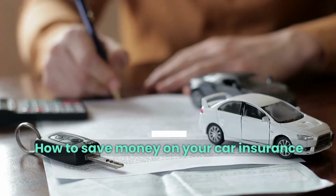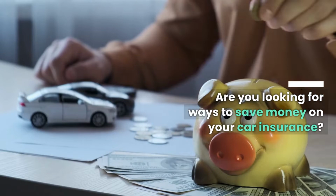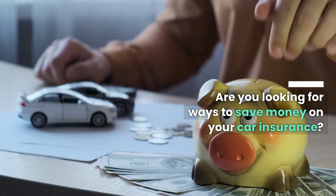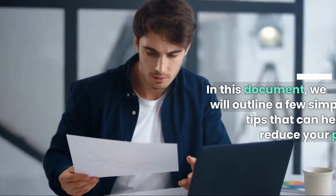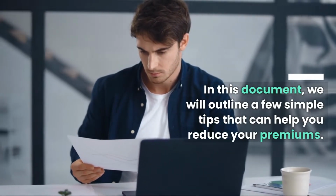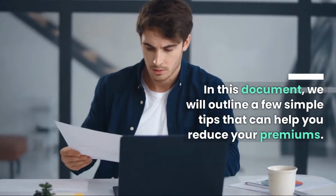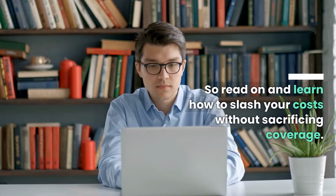How to save money on your car insurance. Are you looking for ways to save money on your car insurance? If so, you're in luck. In this document, we will outline a few simple tips that can help you reduce your premiums. So read on and learn how to slash your costs without sacrificing coverage.